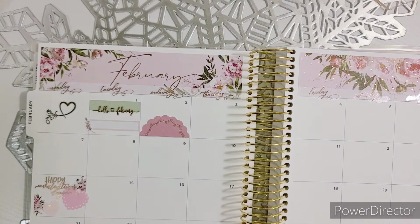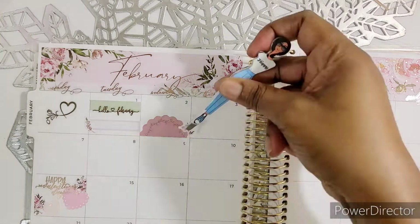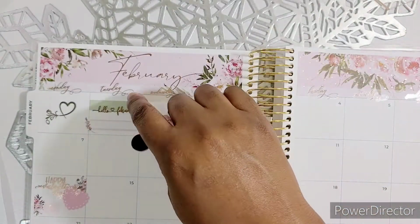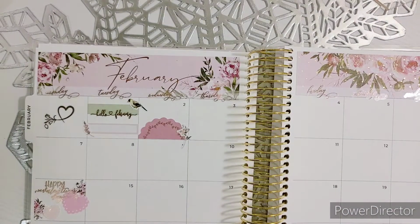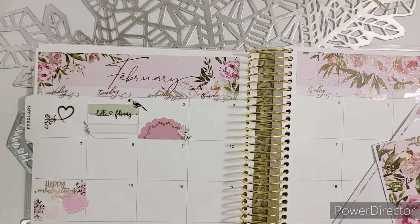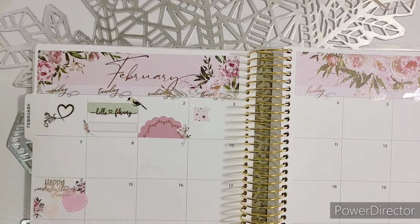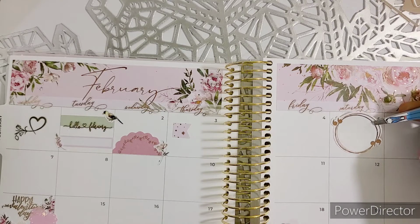Nothing says love like hearts. And I want to do something with this bird, but I don't know what. So I might have to come back to that. There we go. I think my little Hello February is from Rose Colored Days, I'm thinking. But I can't put my finger on it 100%.